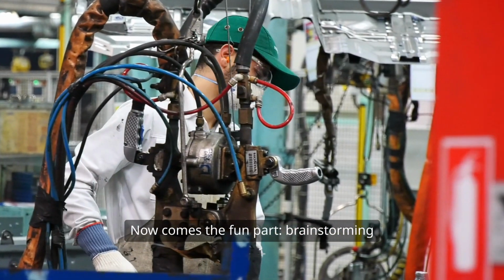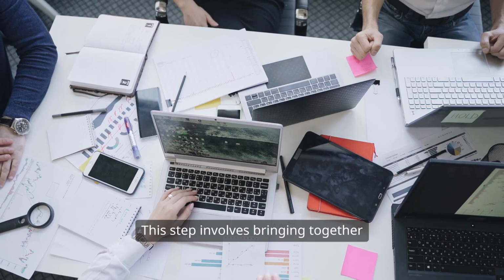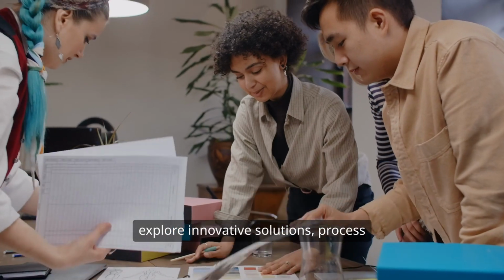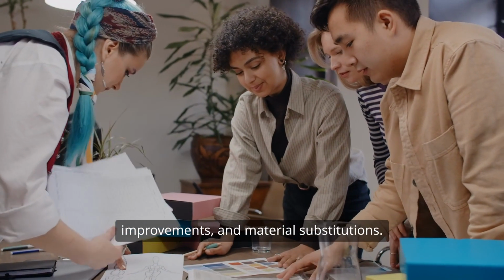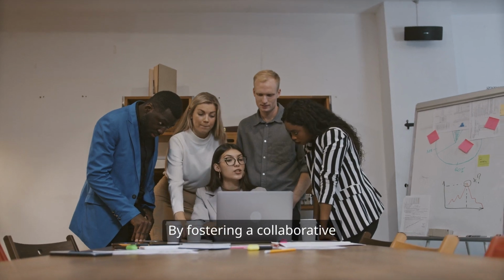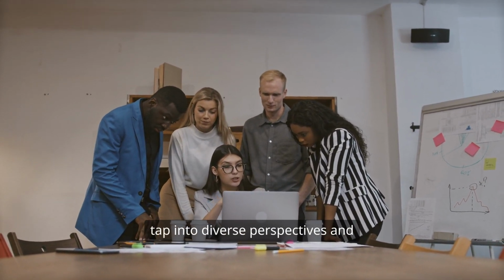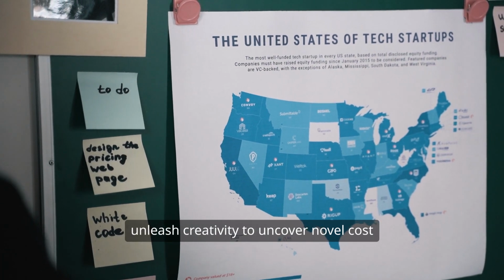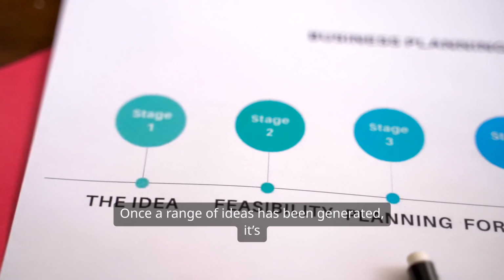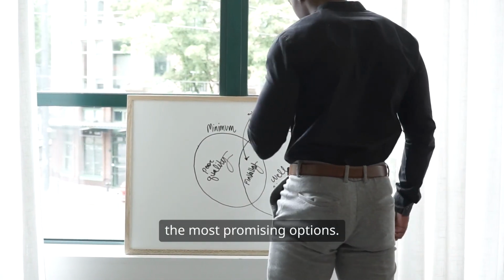Now comes the fun part: brainstorming and generating ideas. This step involves bringing together cross-functional teams to explore innovative solutions, process improvements, and material substitutions. By fostering a collaborative environment, manufacturers can tap into diverse perspectives and unleash creativity to uncover novel cost reduction and value enhancement ideas.